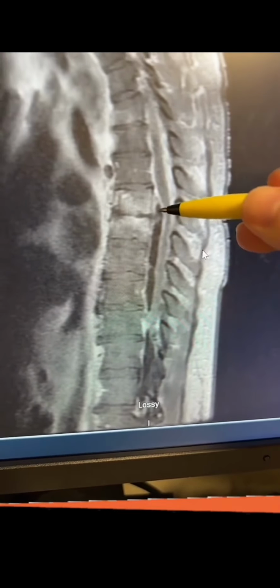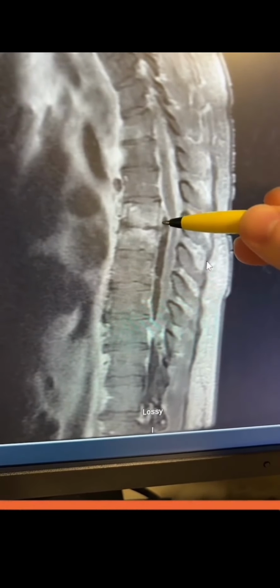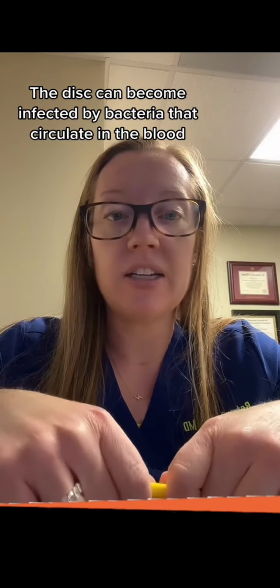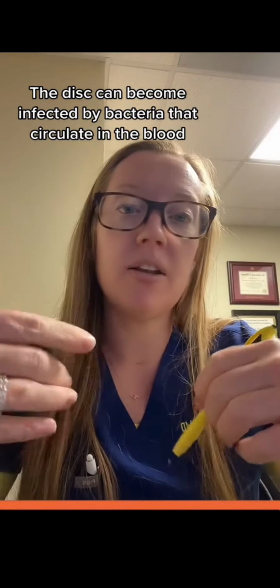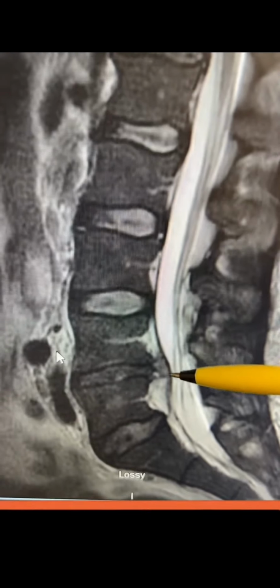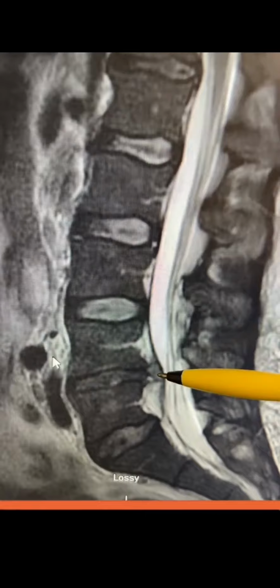On the contrasted images, we see this abnormal looking thing anterior to the cord that does enhance, or picks up contrast. That is what's called an epidural abscess. The disc actually is infected, and pus has come out of the disc and is inside of the spinal canal, causing spinal cord compression. The lumbar MRI shows a small abscess here as well, with some infection in the disc here, but that's not terribly compressive.